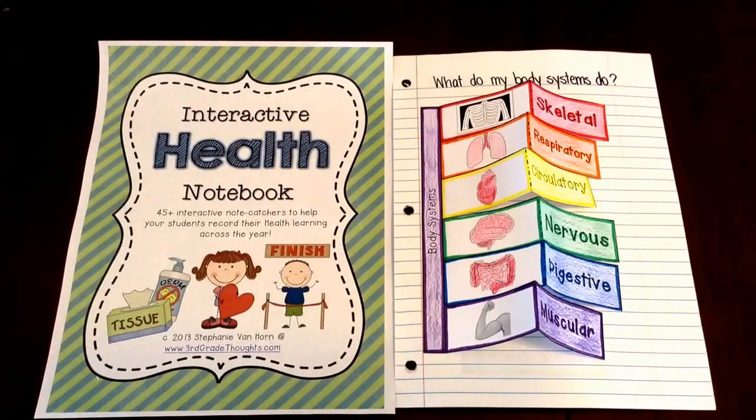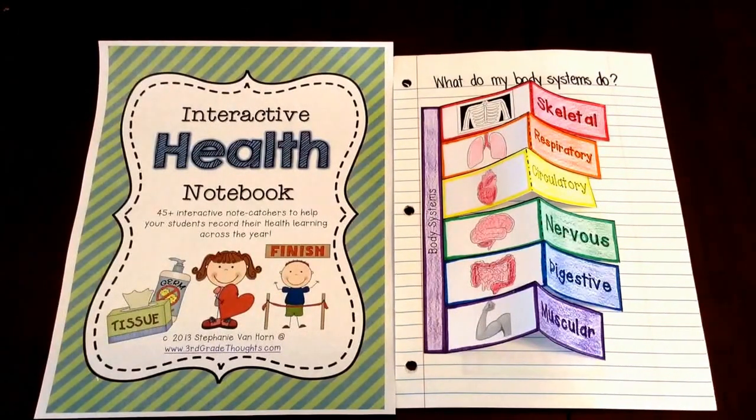If you're like me, health is part of our standards-based report cards, and I was really struggling with teaching meaningful health lessons and not just filling out a quick worksheet and being done with it, but really making it more of a year-long process. We talk about reading strategies and writing strategies, and health is exactly the same way: there are certain strategies that we need to keep practicing across the entire year and, of course, throughout our entire lives to stay healthy and happy as humans.